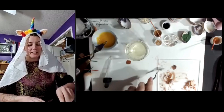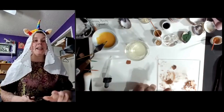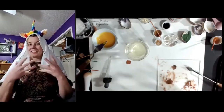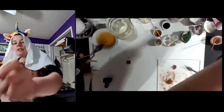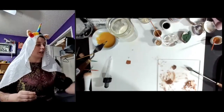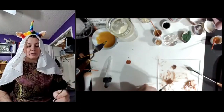Okay, so now you can see here, we have paint number 2. Now, this paint also has to be used now. It doesn't really rehydrate or reconstitute. So just something to keep in mind, that if you're doing this, work in small batches to create the amount of paint you need in the moment, and just do that.